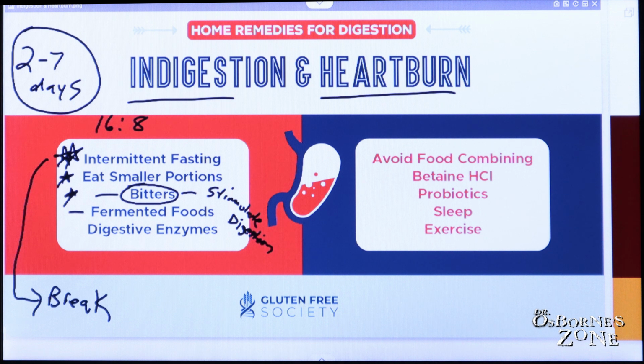Also, we can do fermented foods. Fermented foods provide bifidobacteria, lactobacillus. More than anything, think of them as probiotics.